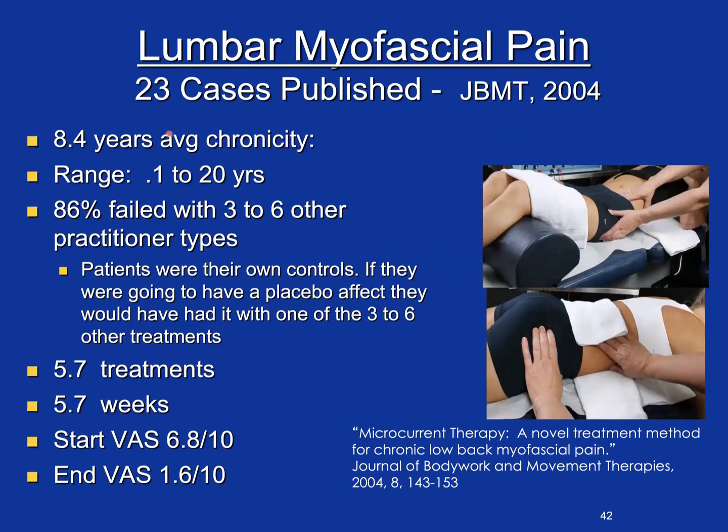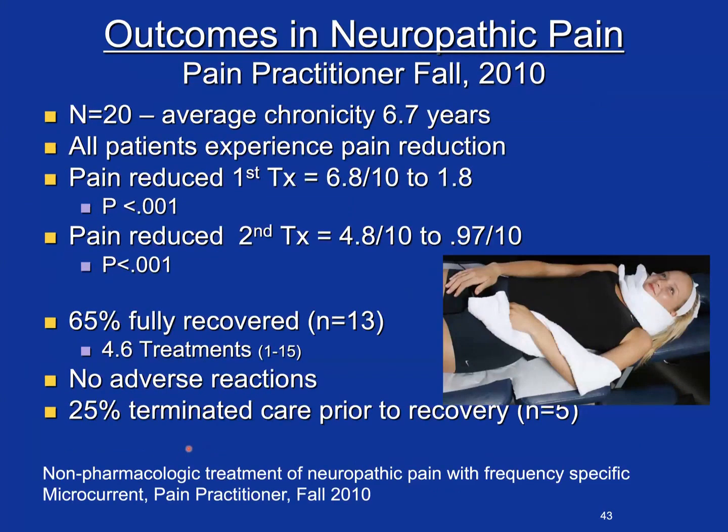Lumbar pain, 8 years average chronicity, 86% had failed with other treatments. 6 visits in 6 weeks is pretty average to get their pain down from an average of close to a 7 down to a 1.5. If you've ever had pain at a 7, when you get to a 1.5, it's a very good thing. That was published in 2004.